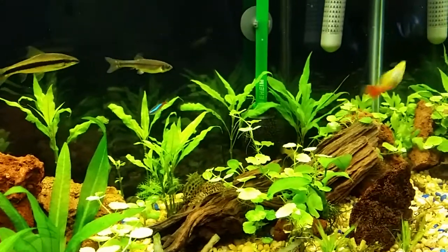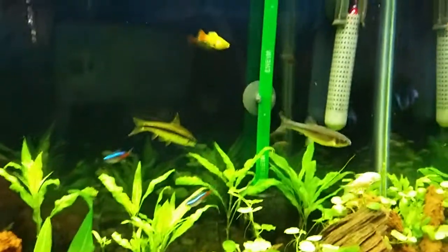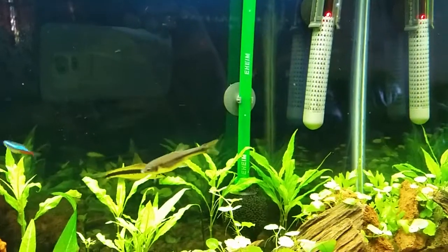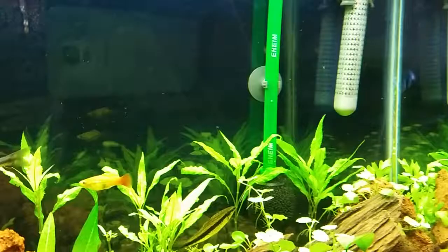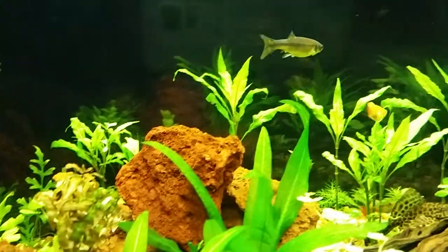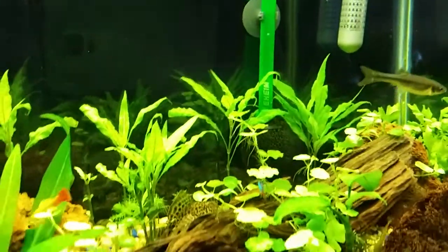What was that noise? It's my cat. That's my cat over there in the window. Tiki, what you doing? Huh? You know you're not supposed to do that. She's over there because I have some plants in the window, in a jar.